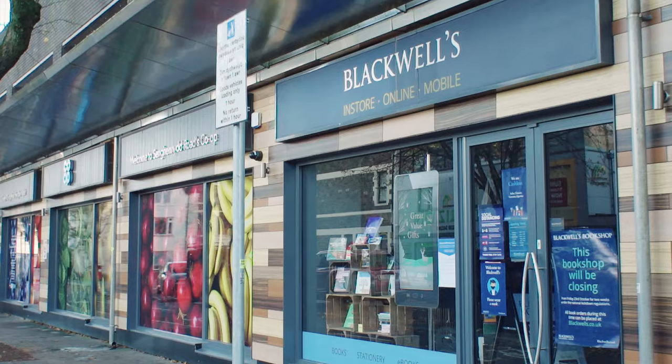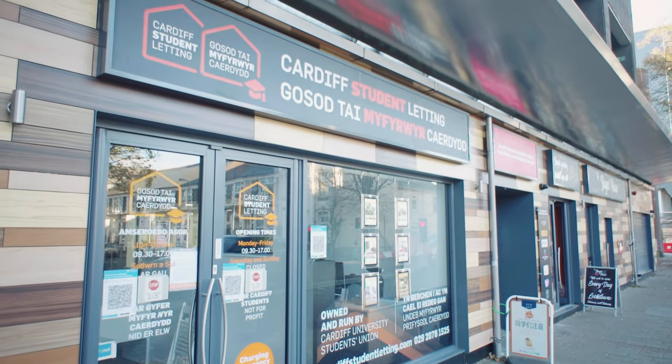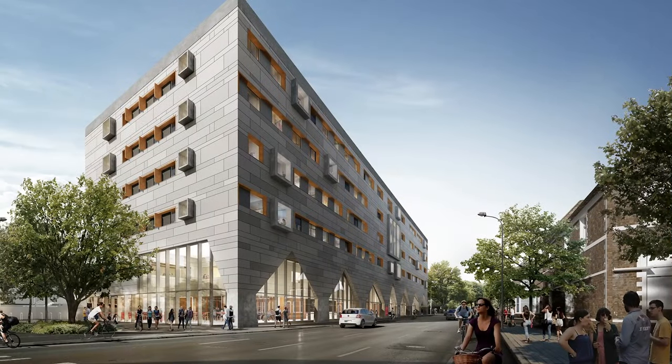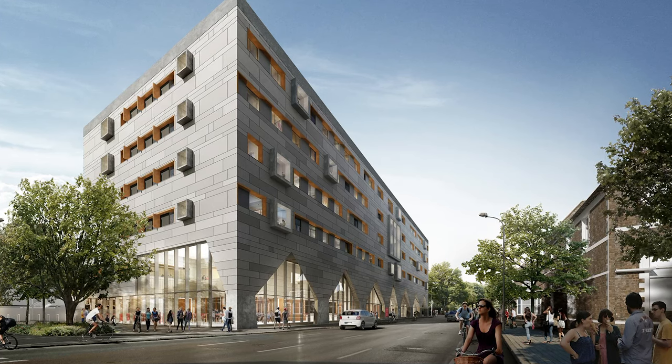I'm now at the back of the Students' Union, where you can see a number of the shops and services available to you as a student, including Cardiff Student Letting, which is the Union's own letting agency. Further down the road, behind me, there is a new building under construction. This is going to be the new home of the School of Mathematics and the School of Computer Science and Informatics, and is due for completion in 2021.